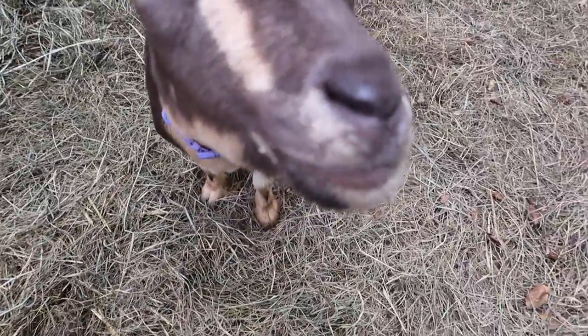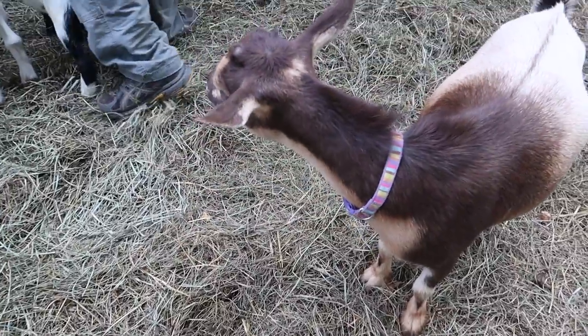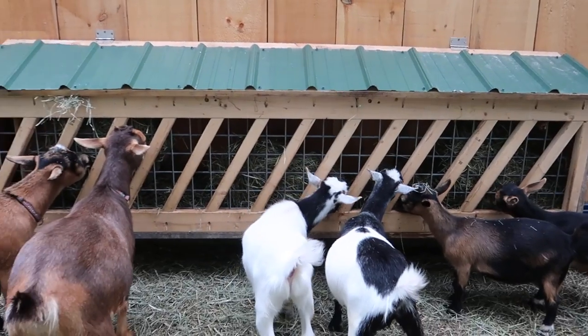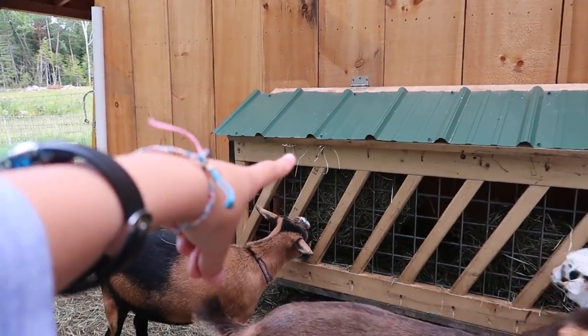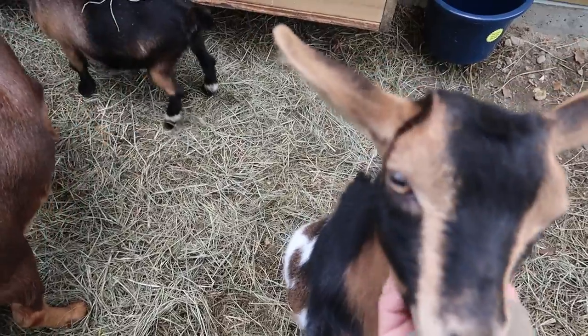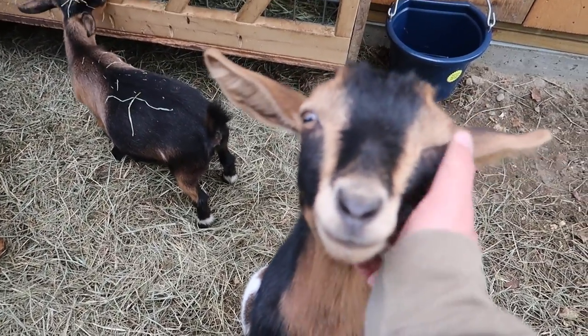Hello, Blossom. Hello, Willow. There you go. I'm loving the new feeder. I'm loving the new feeder because you waste so much less hay. Yeah. Oh, Blossom's getting it out of the top right there. Okay.